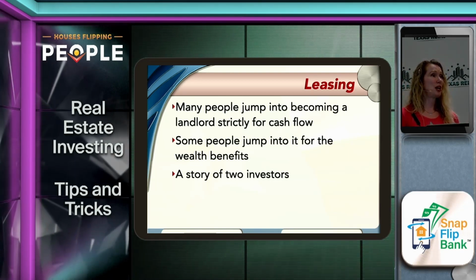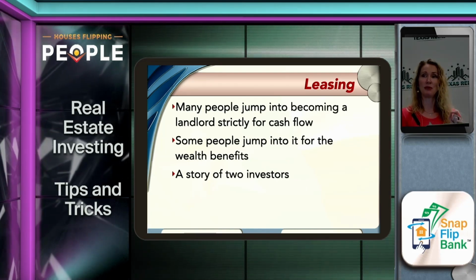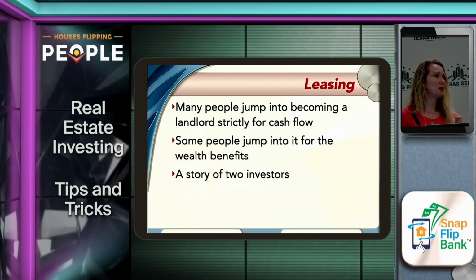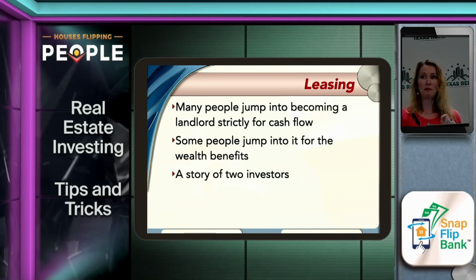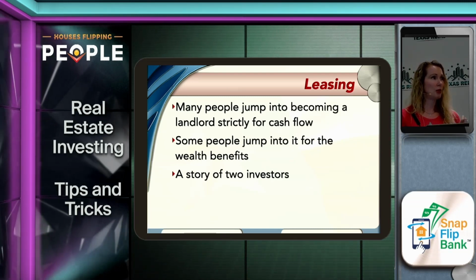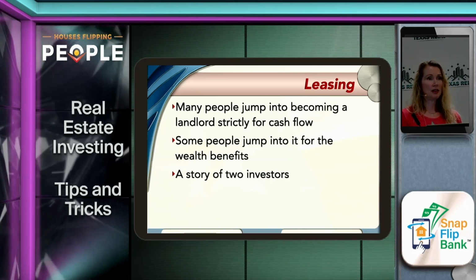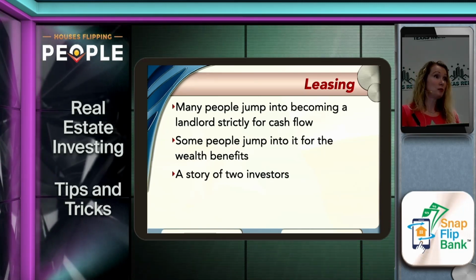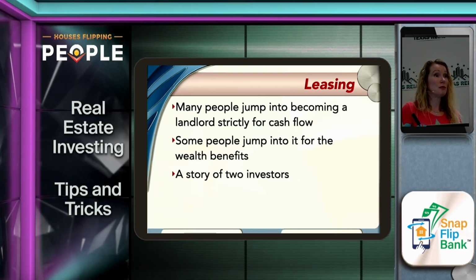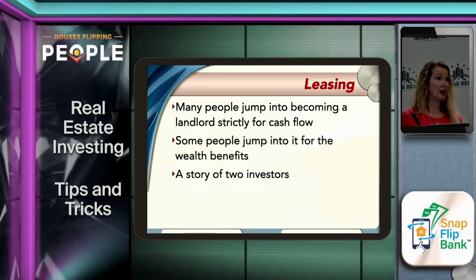So I will just challenge you guys a little bit. Don't think about real estate investing as a landlord as only being about the cash flow. Also think about how that property, if picked in the right area, is going to double and double and double in value for you. Because at the end of the day, $500 a month in cash flow, which is what most people would say is pretty good, is $6,000 a year. For most of you, that's not going to push the needle in terms of your lifestyle.